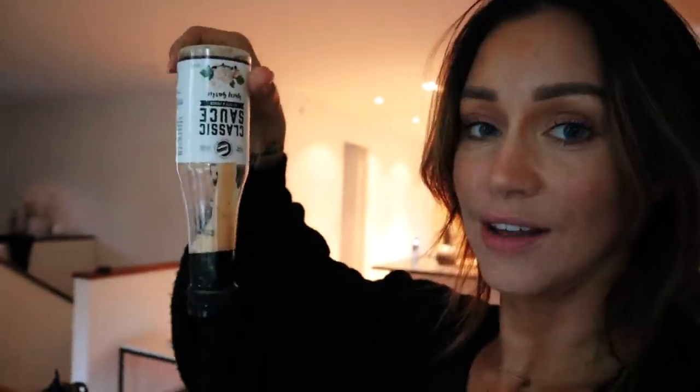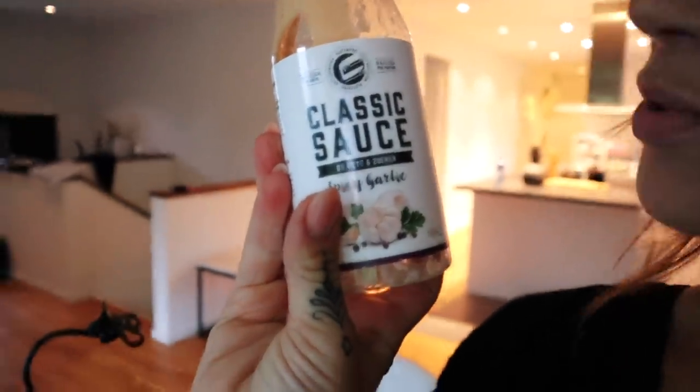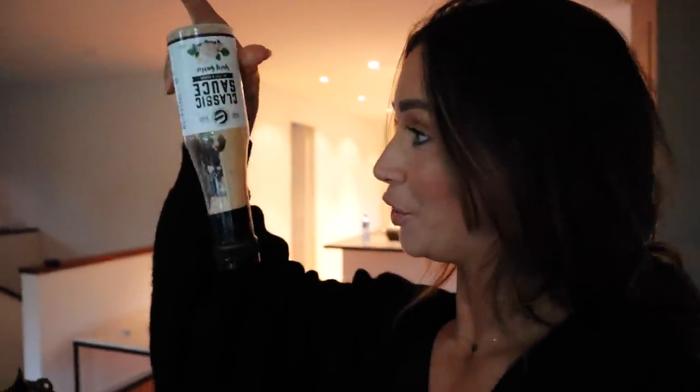Question. And then I have this garlic sauce, which doesn't contain any fat, which I really, really like. I like this one a lot, and it's really, really yummy. And as I have so many problems with my stomach when I eat milk products, this one is fire. And it's gluten-free as well. Now you know. Really like this one.